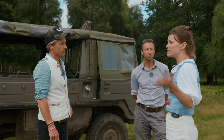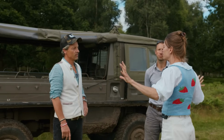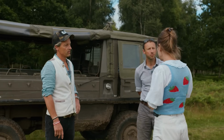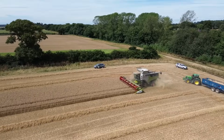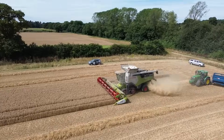So it's not saying, right, I have this large estate and I'm just going to rewild everything because that's the nouveau thing to do. Of course we have to have the food production, but farming in a sensitive and, I think, correct way. That's why we've got the regen farming.